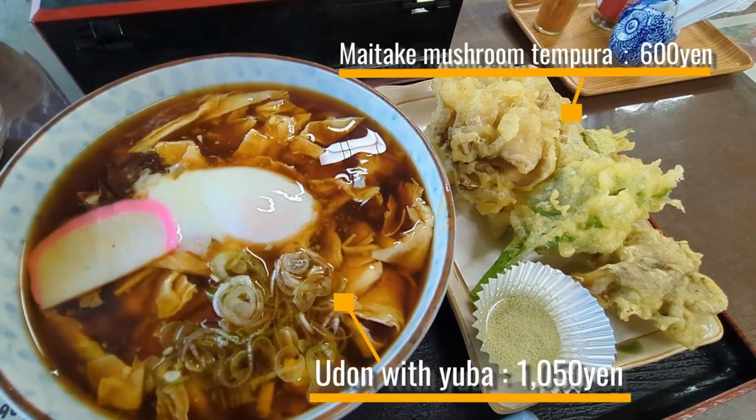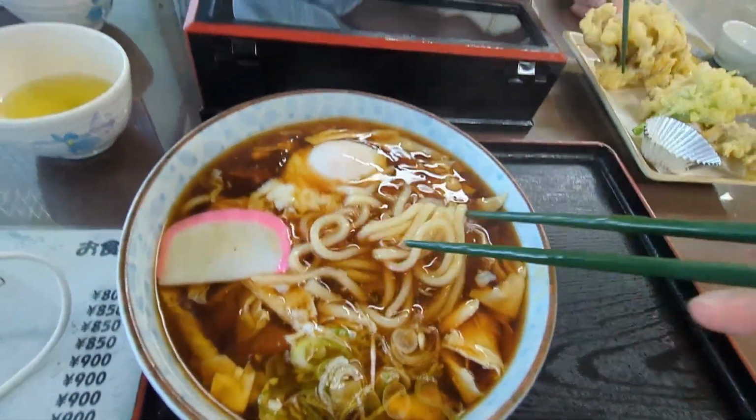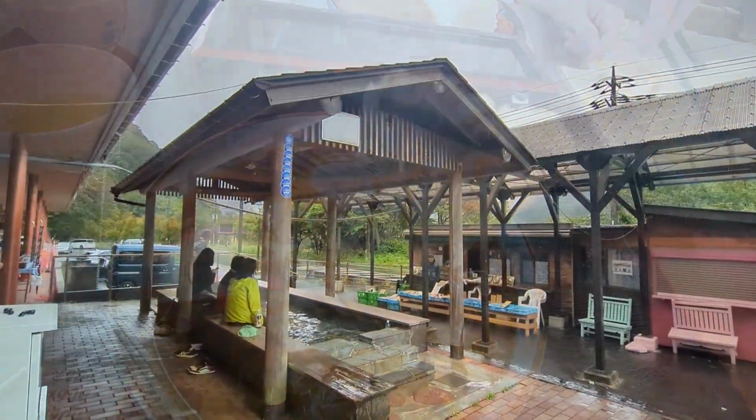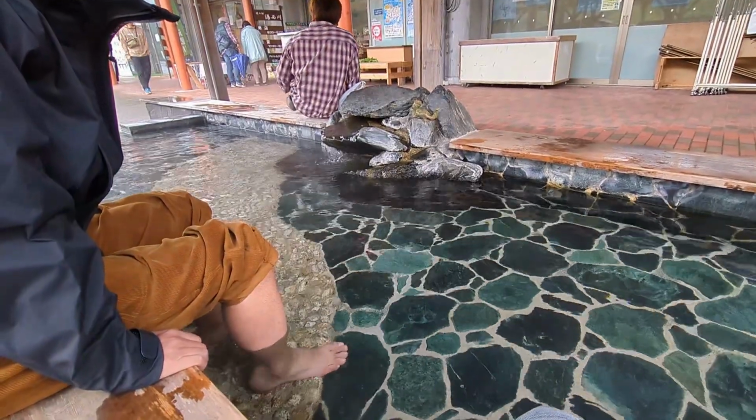This is udon with yuba. The noodles are a bit thinner. It's delicious to have a warm bowl of udon on a cold day. After the meal, you can relax in the foot bath. The temperature is just right, not too hot.